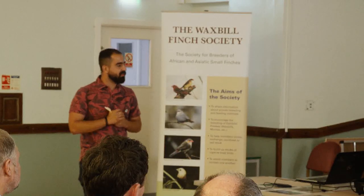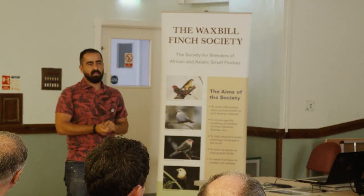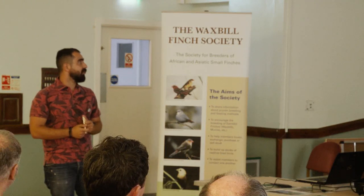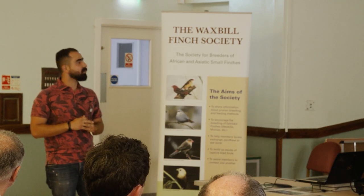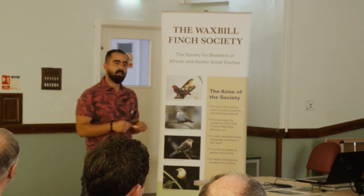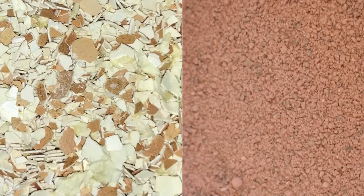But even more important are the grass seeds. Bonio paddy, normal grass seeds. Waxbills love it. I think you know it all. Bonio paddy, they used to say that it's good for their health. I don't know if it's good, but it's good for them not to get bored. So one tray of bonio paddy every day, or of grass seeds, whatever I have at the time.